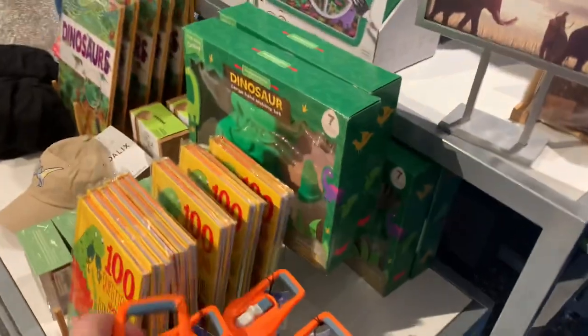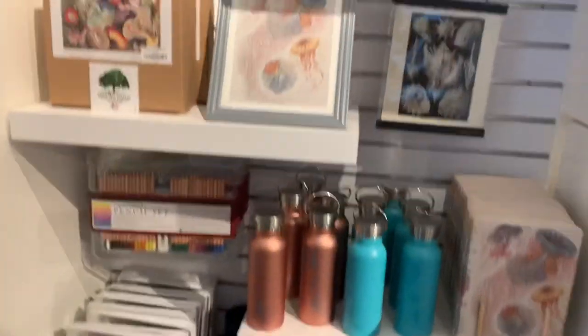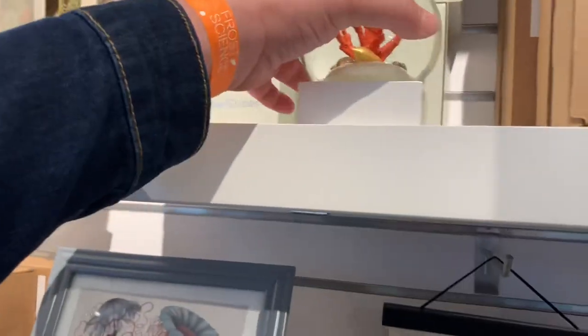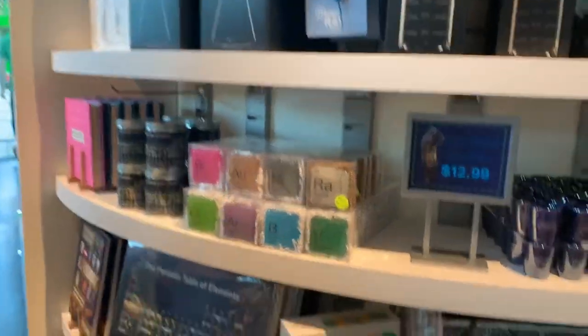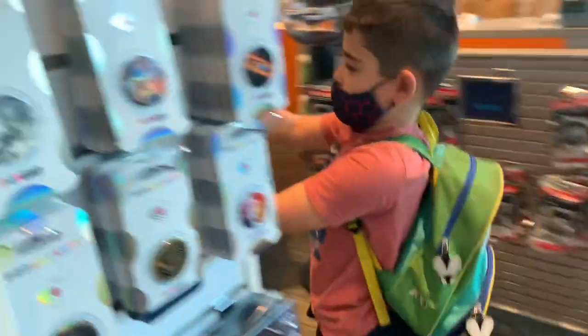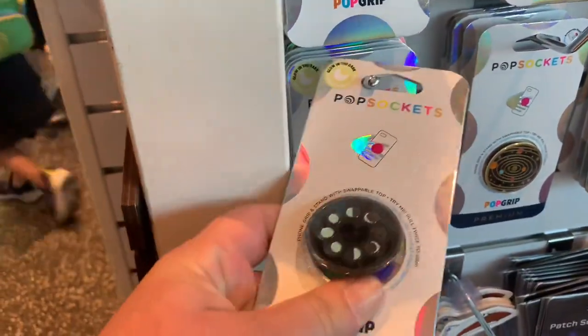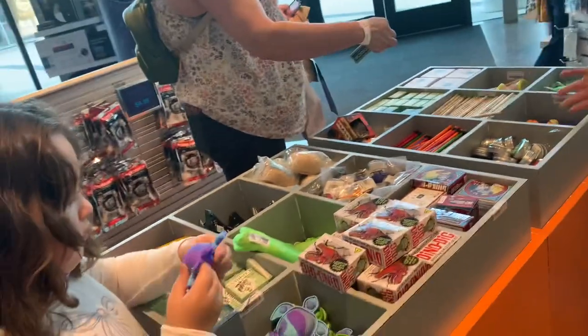Look at that for your kids' water. Oh, look at that. We got kites. Then we saw here canteens, snow globes. But it doesn't say Frost, it's just a snow globe. Here you get your magnets. Then it comes a little stuff. Oh, the pop sockets. I used to have one of these. These are pretty cool. And then let's go this way.